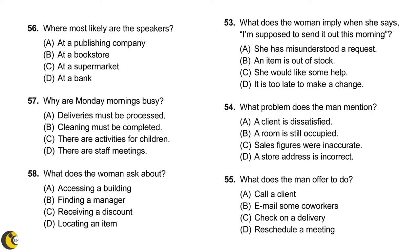Number 53. What does the woman imply when she says, I'm supposed to send it out this morning?